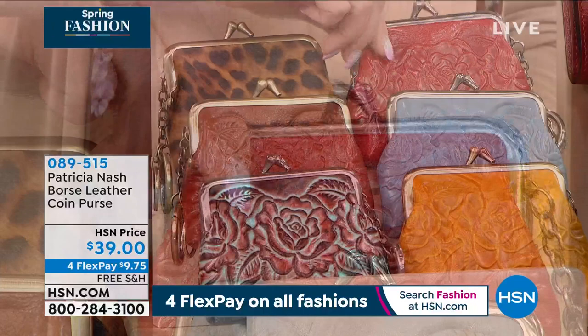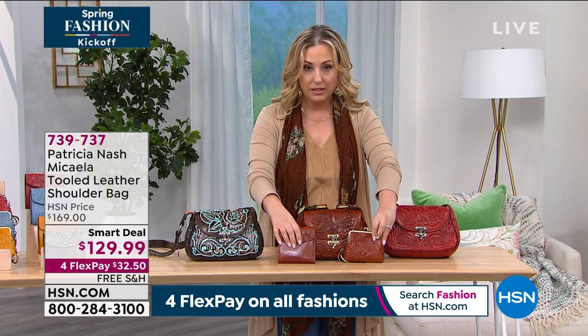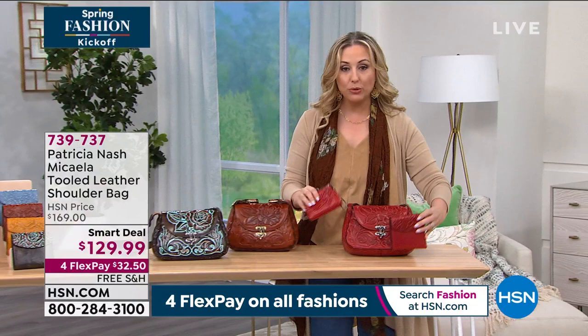Okay, so actually, let me sort of grab this. If you're one of the last people to get it in this color, okay, never mind. This just sold out. All right, before I pick those two, that's gone. Okay, I'm gonna do the red. I have the red tool left, and I also have the turquoise.